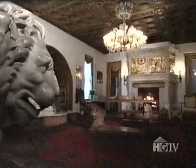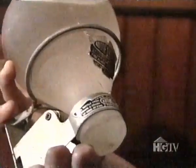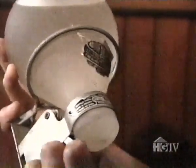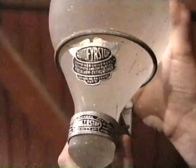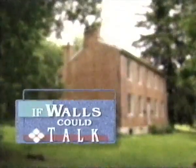When we come back, we'll revisit the Philadelphia home that we showed you earlier. The homeowners discovered this very unusual antique hidden in the stables of their house. It turns out it's a very useful item, and we'll tell you what it is when we return.